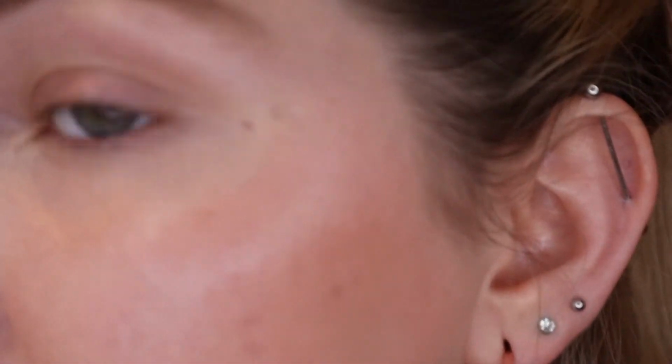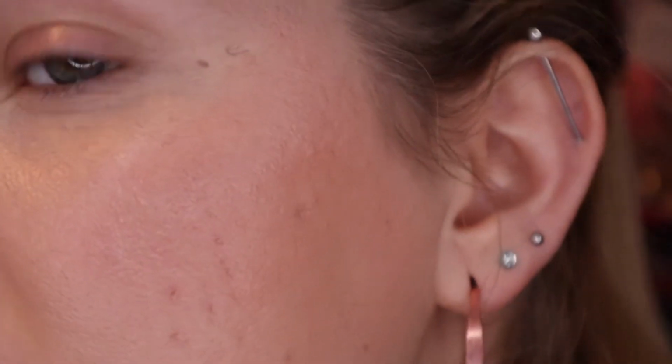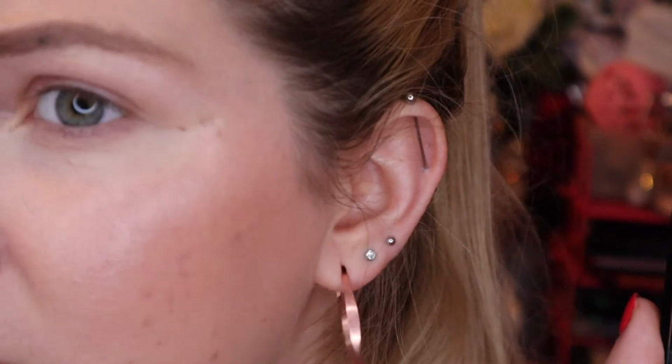It's not really giving me much, which maybe I would have expected. And I think if anything, it's kind of creating a harsh line here when I look forward, which I specifically do not want anymore with highlighters. Yeah, I think from the side it's fine, but it was also fine with just the Tower 28 Dew finish, you know? Yeah, that's interesting. I wasn't expecting to have a strong feeling about this, but I kind of don't like it.